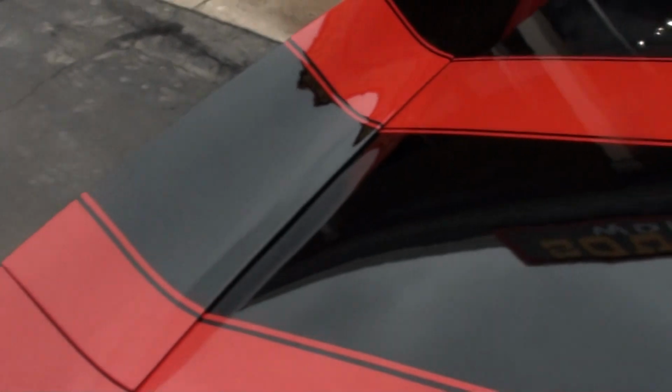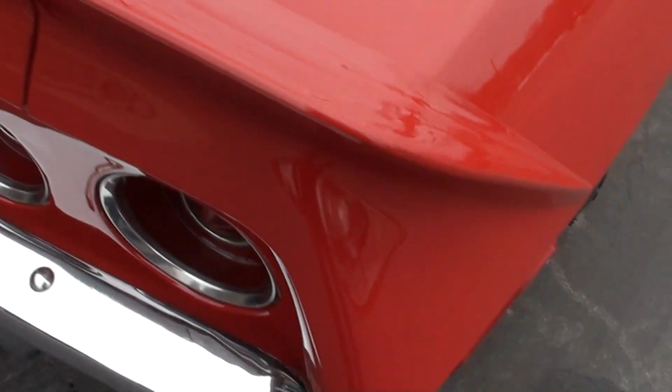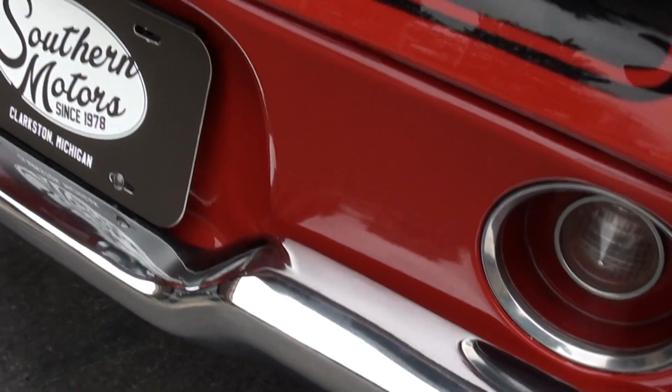Factory spoiler package on it. Again, factory black Z28 stripes. Nice car. That's what I'm talking about. Unfortunately, I'm rushing Eddie, so he's got little wax marks on it.